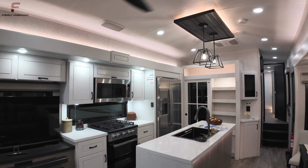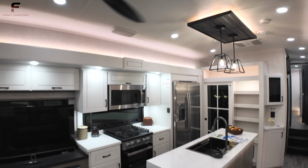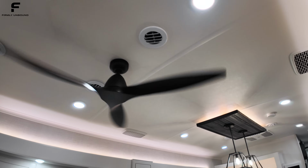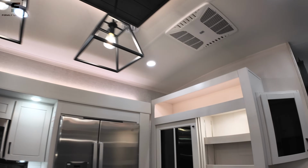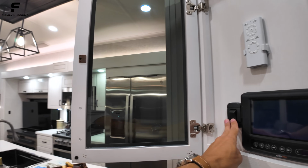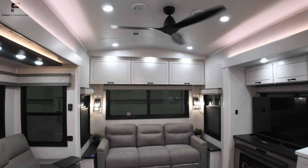So let me know what you think so far about the 2025 Jayco North Point, and we're going to keep going through this. You have a more modern looking ceiling fan. I wish this was actually turned off, that way we could see what it looks like. Let me see if I can find that light or the ceiling fan switch. Is that it right there? I think that's it right there. Let's see if that's it. We'll check in just a second.